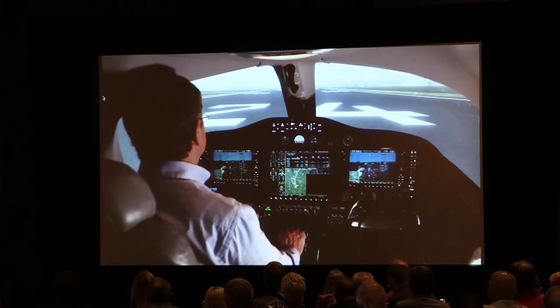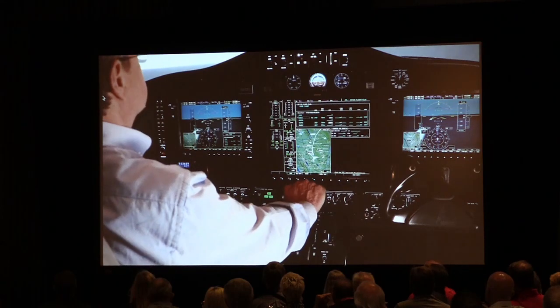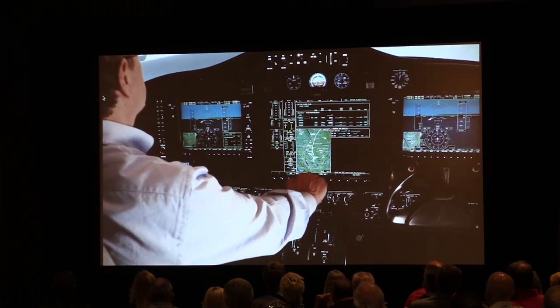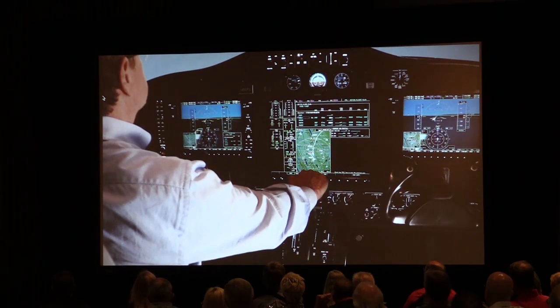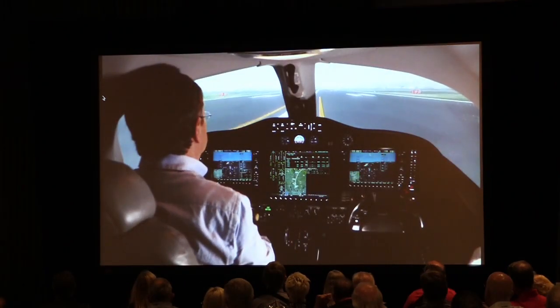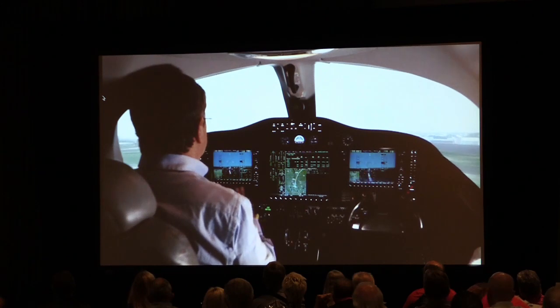416 Delaware, cleared for takeoff runway 24. Takeoff power set. Airspeed's on both sides. 70 knots. V1. Rotate. Positive rate.